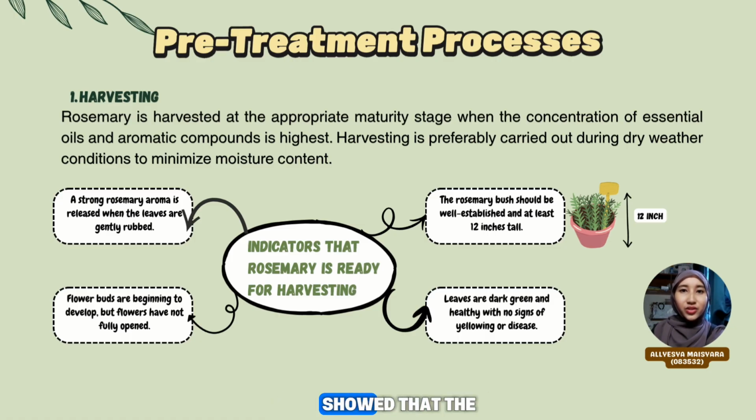Several indicators show that the rosemary is ready for harvesting. The plant should be well established and at least 12 inches tall. The leaf should be dark green and healthy. A strong rosemary aroma should be released when the leaves are gently rubbed, and the flower buds may begin to develop, but are not yet fully open.